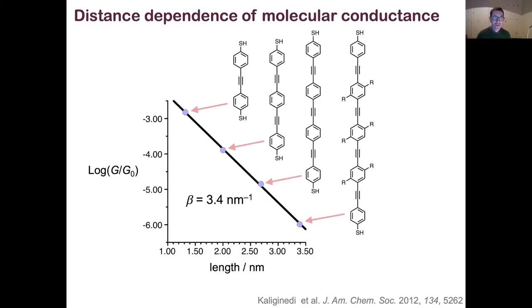And if you plot the log of the conductance against the length, you get a nice, really perfectly straight line from which you can determine the beta factor is 3 reciprocal nanometers. And notice that this is a log scale, so the conductance is falling off really dramatically. So between one oligomer and the next, you're going down about 1 unit on a log scale, a factor of 10. So an order of magnitude less conductive every time you increase the chain.